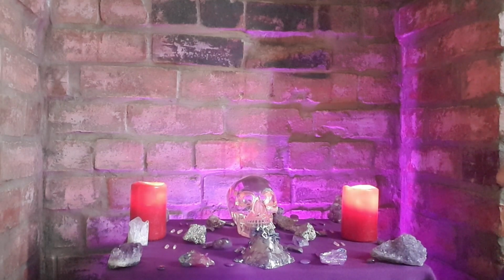Imagine that solar plexus burning in the violet flame. It's a nice bright yellow now. It makes all the chakras vibrant. It's all balanced out.